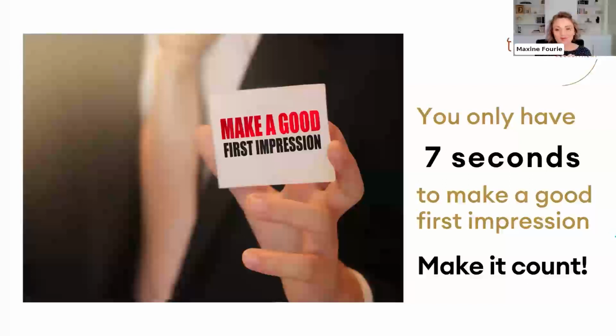I, for example, look at hundreds of CVs and LinkedIn profiles per month. You literally only have 7 seconds to make a good first impression, so make it count. Put yourself in the reader's seat. Make it easy for them to see and say, yes, yes, yes, you're a good match for the job. Don't make somebody have to search for information on your CV or be very vague about it.